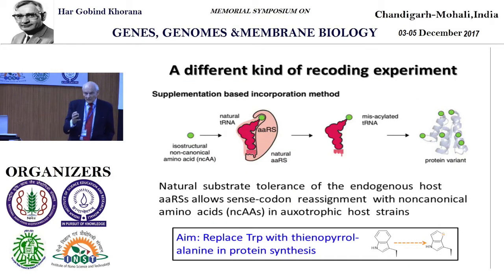Then I would like to give you a different kind of recoding. And this is absolutely opposite to everything that you have seen in the literature by the genome engineers. And this goes via the supplementation-based incorporation methods. So if you have an isostructural non-canonical amino acid that tricks the aminoacyl-tRNA synthetase to be charged, you then get protein variants where you get the analog instead of the wild type. So it's a natural substrate tolerance of the endogenous host synthetase that allows this.